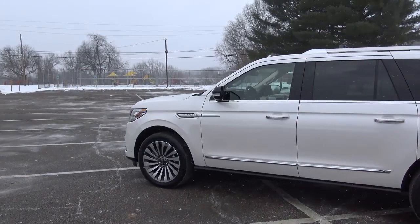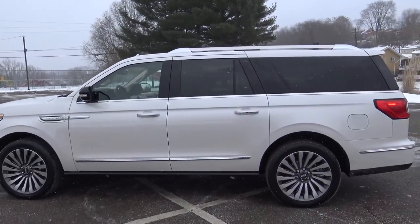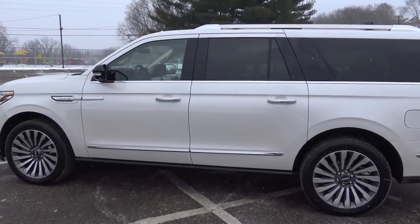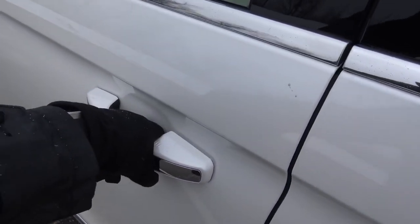Now with it being 15 degrees and snowing outside currently, I am very excited to show you guys the interior of this new SUV from Lincoln. It is absolutely amazing and definitely class leading when it comes to luxury and comfort.